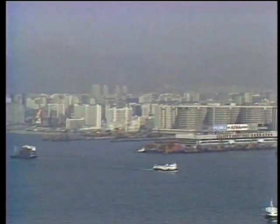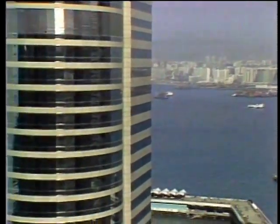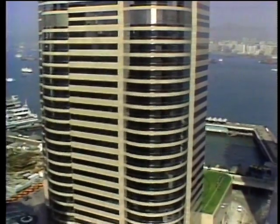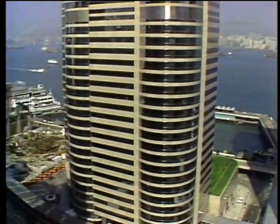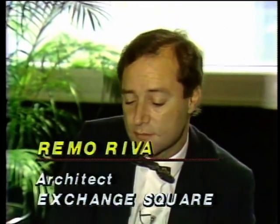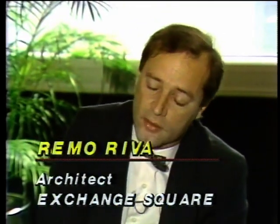Electronic plumbing makes Exchange Square more attractive to tenants and more expensive to build. But the architect sees no conflict between design and function. No, I think in many ways it probably helps to justify the other elements that one would like to incorporate.